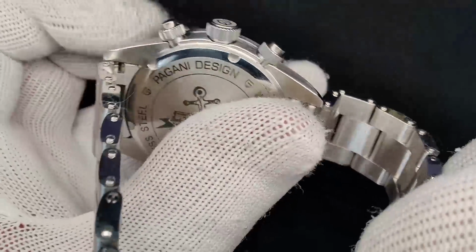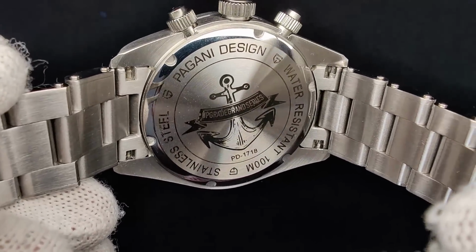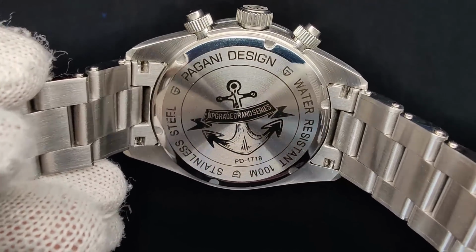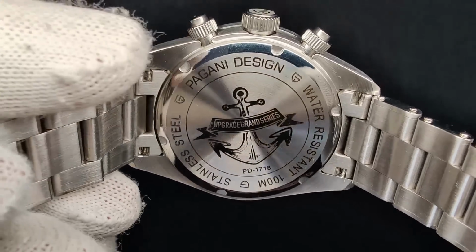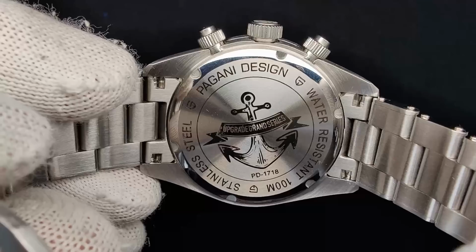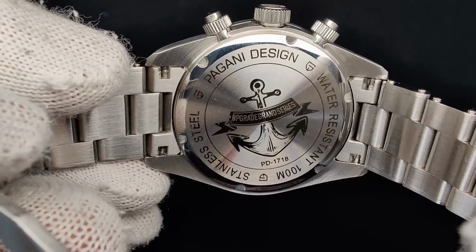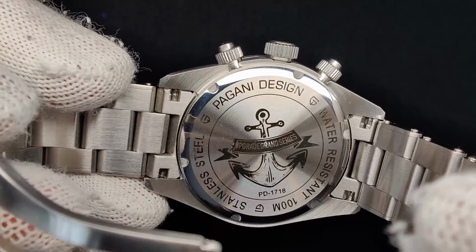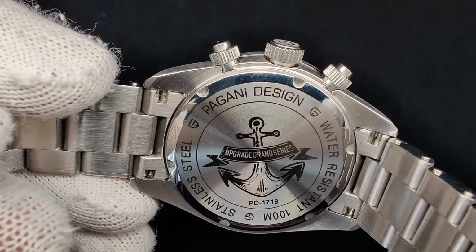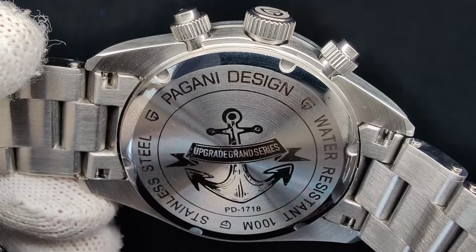The case back on this. So this is an interesting case back. It's probably my only negative, and it's just a design thing. You can see it uses just the typical grooves for a nice simple tool to take it off if you ever need to. It's got the Pagani design, water resistant, 100 meters, stainless steel around the outside, model number. It's got this anchor, and then it says Upgrade Grand Series. I don't see any spaces in there, so that's just one giant word.